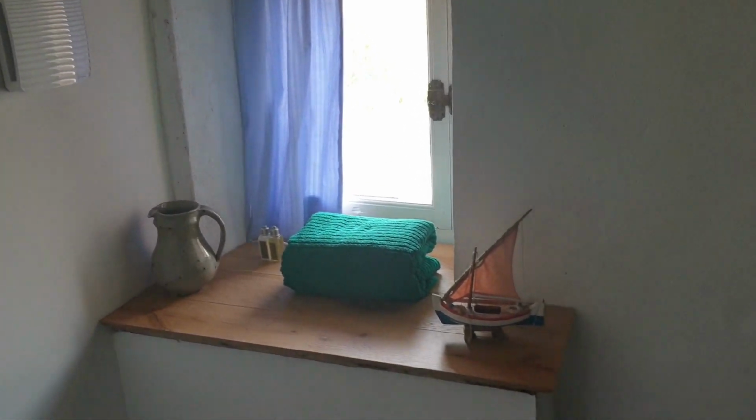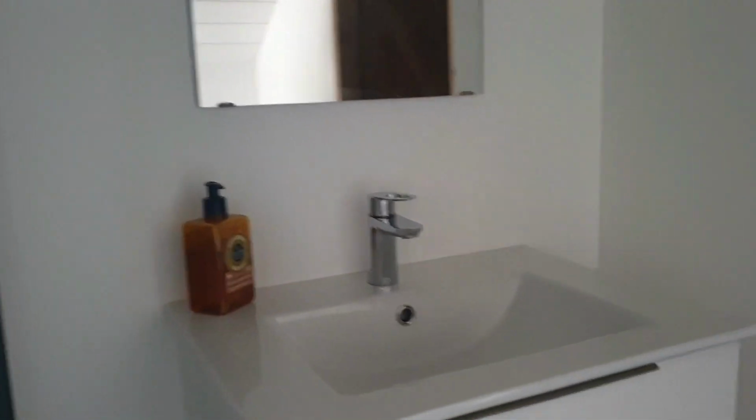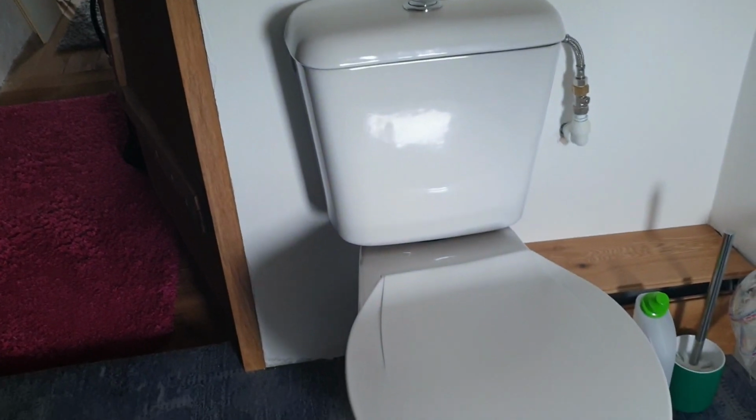Nice little window. Old walls, curved shower, sink, built-in unit, and the loo. How exciting.